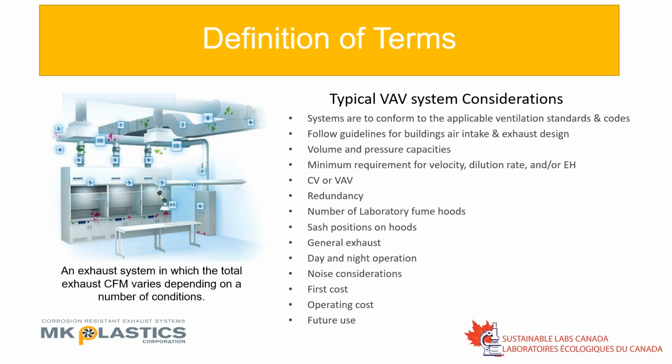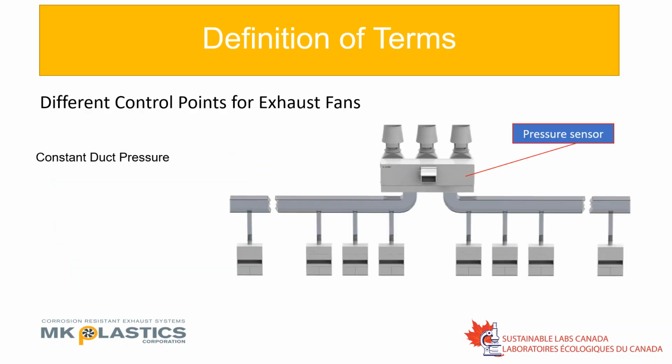So your VAV control system now has to be a little bit more complex than just a straight timing or function of air changes and temperature. So with that in mind, let's talk about how we're going to control these points. Most lab exhaust fans are driven by what is called a constant duct pressure, which is a pressure transducer that is placed on the exhaust plenum, which is, as you see by the pointer here, the plenum where the fans are attached.